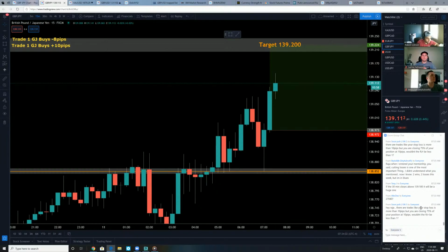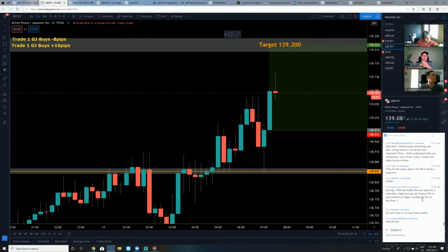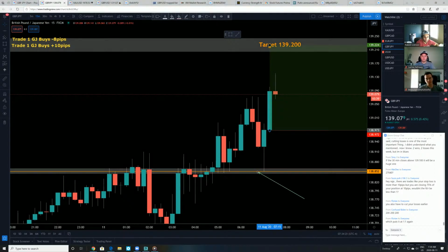There are trades where your stop loss is more than 10 pips, but you are closing 75% of your position at 10 pips. Wouldn't a RR be less than 1? No, because risk reward is subjective. That's what risk reward is. It's very variable here as well, because if my stop loss was right down over here, right? So my stop loss was around like 12 pips. I secured 10 pips and then I brought my stop loss to break even.